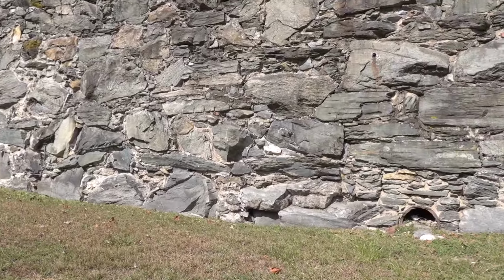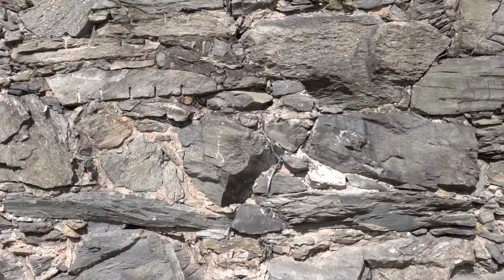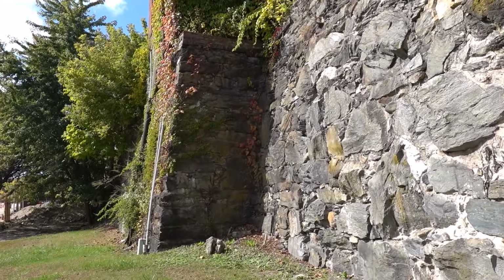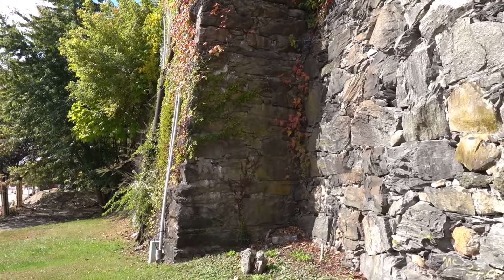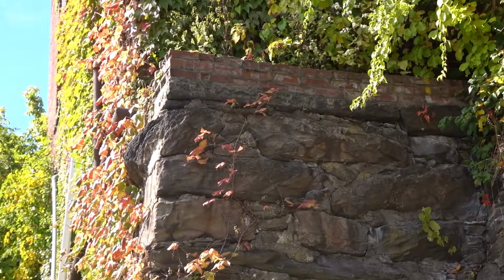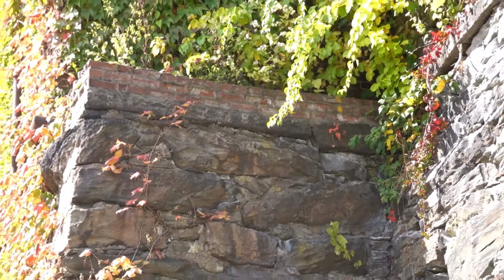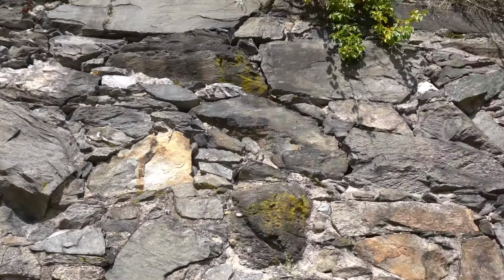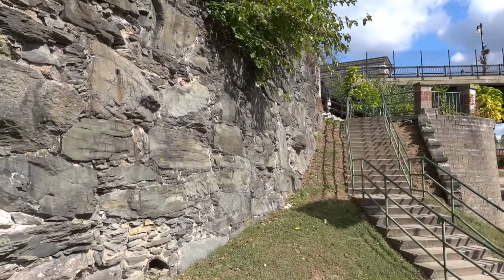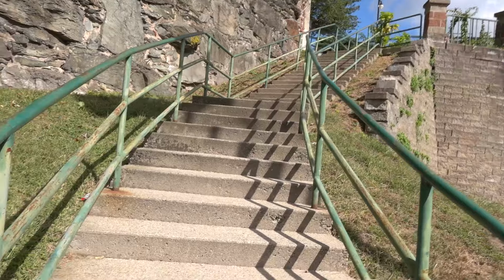Just want to take a look at this wall close up. We come over here and we go up the wall. Top of the wall, bricks. Like I said, this is about 25 feet tall. And let's go up these stairs. At the top of the stairs, there's some funkiness going on.